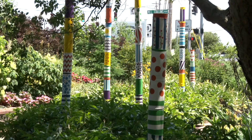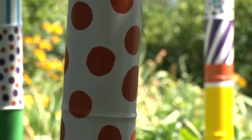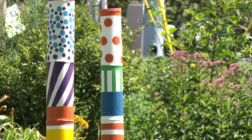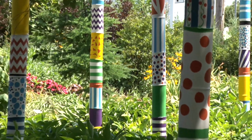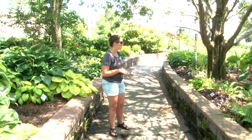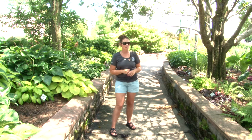So throughout our whole garden, we've tried to incorporate more art pieces. A few reasons being, we want to make sure that there's interest in our gardens all season. So even if you don't see a beautiful flower, maybe you can see some beautiful artwork. And all of the art installations that we've installed recently are made by our volunteers here from our Master Gardeners. And so please take a look, come out and explore.